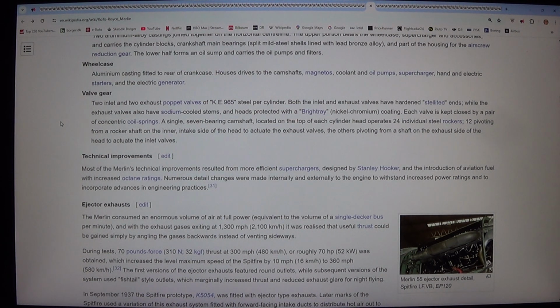Valve gear. 2 inlet and 2 exhaust poppet valves of K.E.965 steel per cylinder. Both the inlet and exhaust valves have hardened stellited ends, while the exhaust valves also have sodium-cooled stems, and heads protected with a Brightray nickel-chromium coating. Each valve is kept closed by a pair of concentric coil springs. A single, 7-bearing camshaft, located on the top of each cylinder head, operates 24 individual steel rockers, 12 pivoting from a rocker shaft on the inner, intake side of the head to actuate the exhaust valves, the others pivoting from a shaft on the exhaust side of the head to actuate the inlet valves.